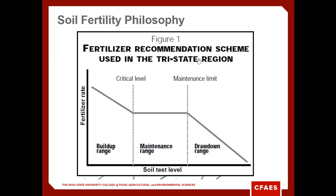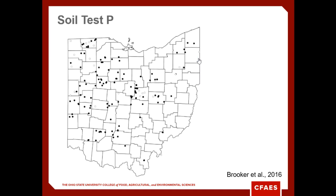So this is now outdated because I saw Steve's presentation this morning. But when we did the study, this was the tri-state fertilizer recommendations and the philosophy behind that. So basically, for soil test levels for P and K, if you're low, you're in the buildup range, you need to build up nutrients. If you're in that maintenance range, you just want to maintain. And then above that, you can stop applying fertilizer.